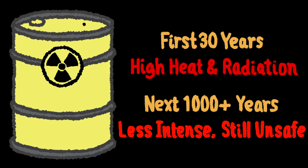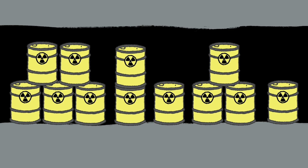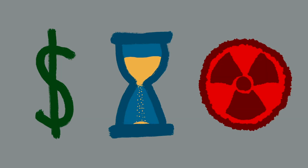Once removed from the reactor, it's stored in a pool for at least 5 to 10 years before being moved to dry cask storage, or in some countries, sent for recycling, then to deep geological repositories. High upfront costs, long construction timelines, and very rare but high-impact accidents also skew public perception.